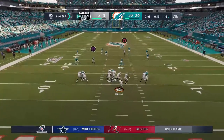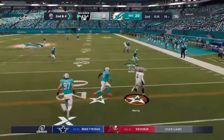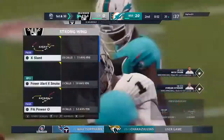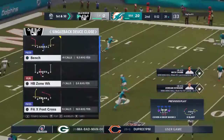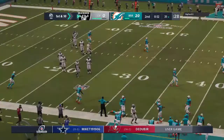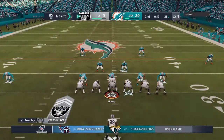On second down and 4, Murray. Flushed out right. He's going to take off with it. And he'll have this past the 30 prior to going out of bounds. Able to make something out of nothing there. 17 yards and a first down. First down, Las Vegas. Line of scrimmage, the 31 now on 1st and 10.